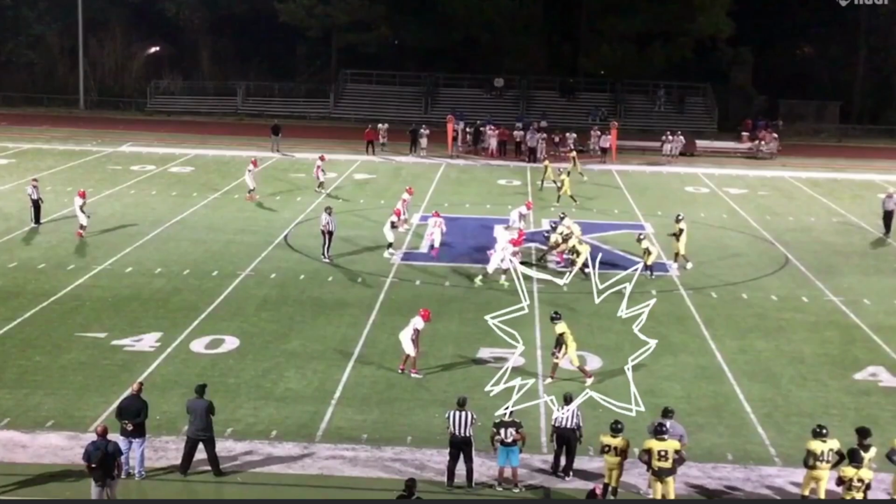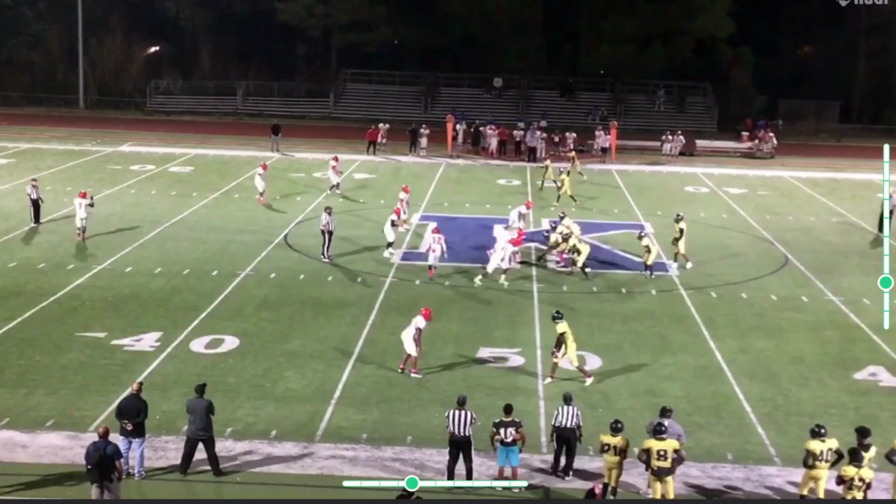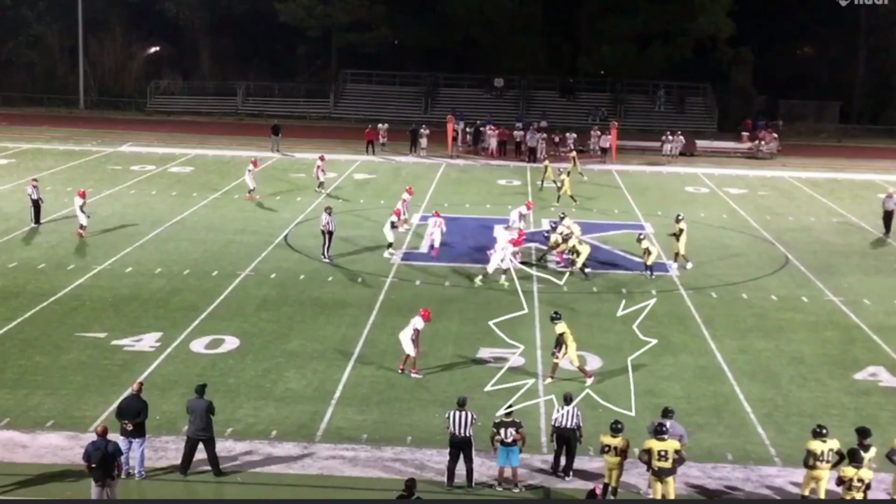All right, so first play with Radarious. What we're seeing is, okay, lined up. The number one thing, and this is a little bit subtle, but it's extremely important: watch the way that he's able to eat up this cushion between him and this cornerback right here. This is extremely important whenever you're running routes, especially at the college level, right? So we're going to see him go to work.